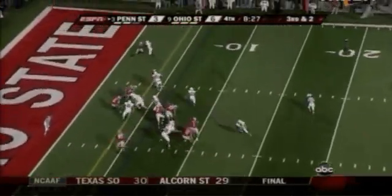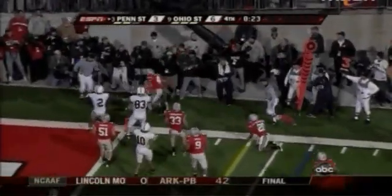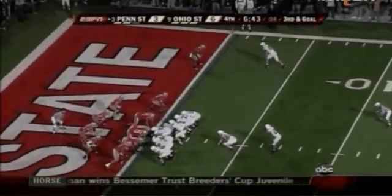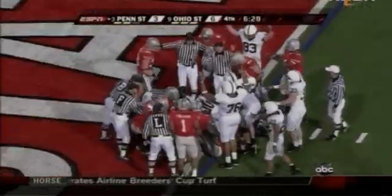Royster right side, follows the block of Brackett, turns the corner to the 5. Royster first down inside the 5 and down at the 2-yard line. 6-3 Ohio State. They pop out of there. Devlin under center. Devlin, quarterback sneak, touchdown! Penn State, the Nittany Lions take the lead.